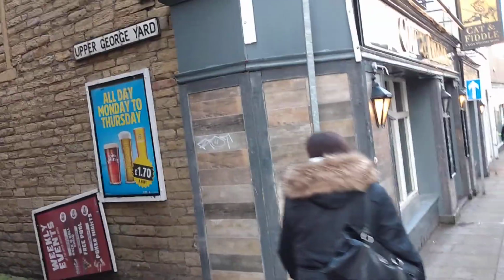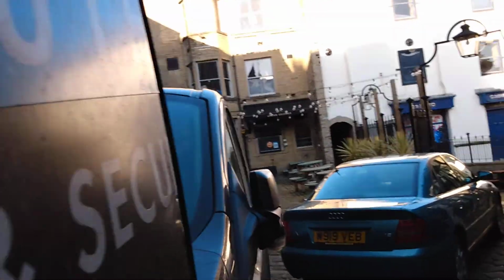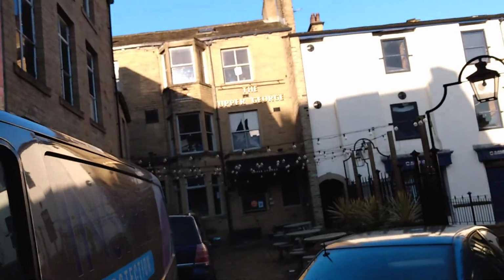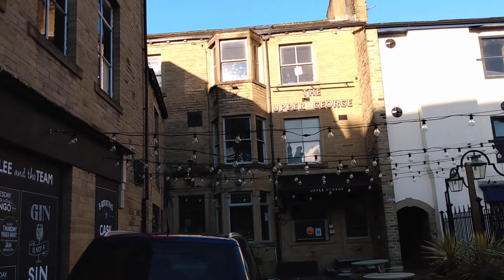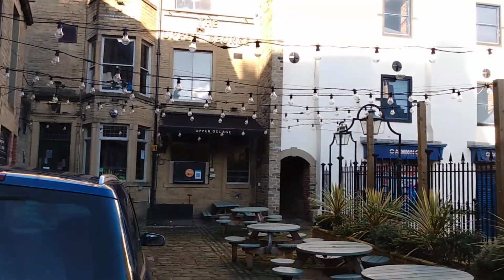So this is the sort of thing that I'm in. So if you look at this, it's got a small yard. So this is called the Upper George Yard. So there is a vehicle in the way, otherwise I would have opened it right through. And if I can get right through, as you can see, there are various buildings with the George, a very, very popular place, right back from the 19th century.